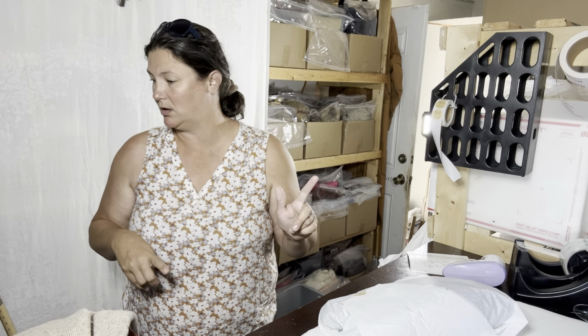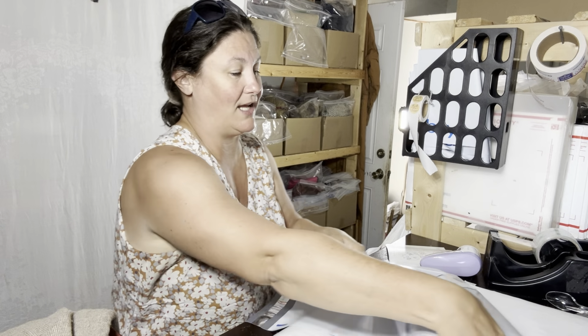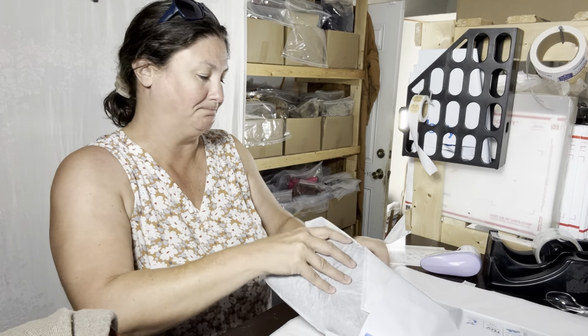Oh no. I have to grab that. All right, I got the poly mailers. I just use ones from eBay that I buy using the coupon that I get for having a store. It's like a shipping supply coupon.